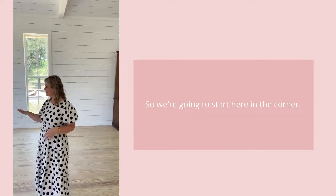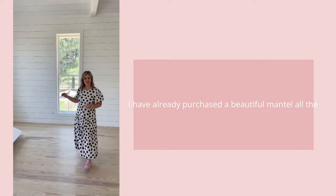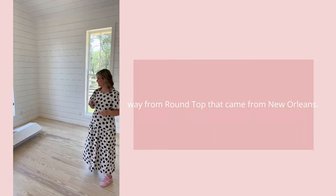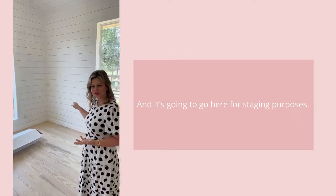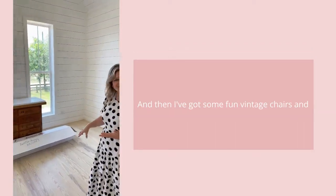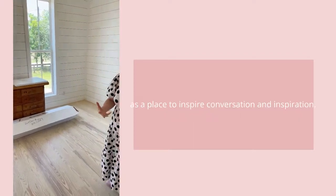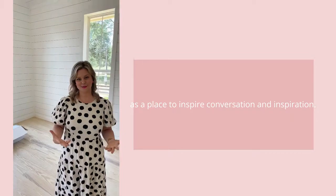So we're going to start here in the corner. I have already purchased a beautiful mantle all the way from Round Top that came from New Orleans. And it's going to go here for staging purposes. And then I've got some fun vintage chairs and some vintage rugs that I'm going to put here as a place to inspire conversation and inspiration.